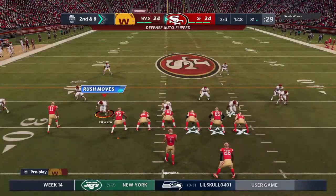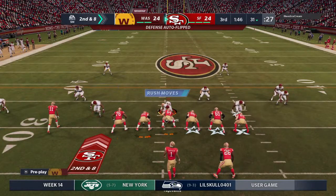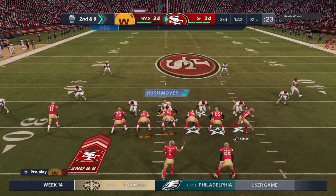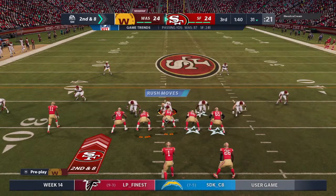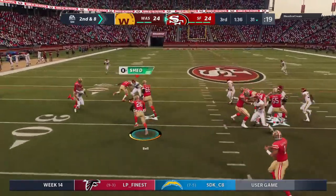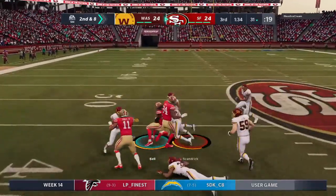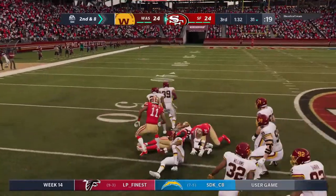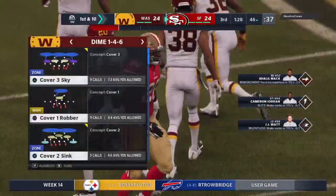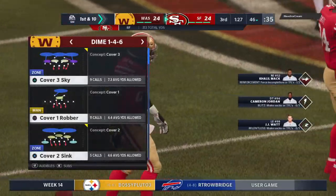The last run good for 2. Here's 2nd and 8. Pick it up. 58, right over there, right over there. Yeah. Record. Again, it's Bell. And able to get this one across the 45 before he's brought down. 16 yards, a first down.